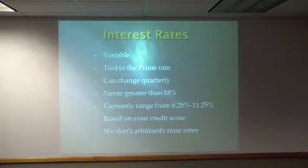And again, we don't arbitrarily raise rates. A couple years ago, a lot of the banks were increasing people's rates. We had a lot of people come to us and ask us about our cards, and we explained, it's based strictly on your credit score. It's never going to change. We're not going to inflate it for any reason.